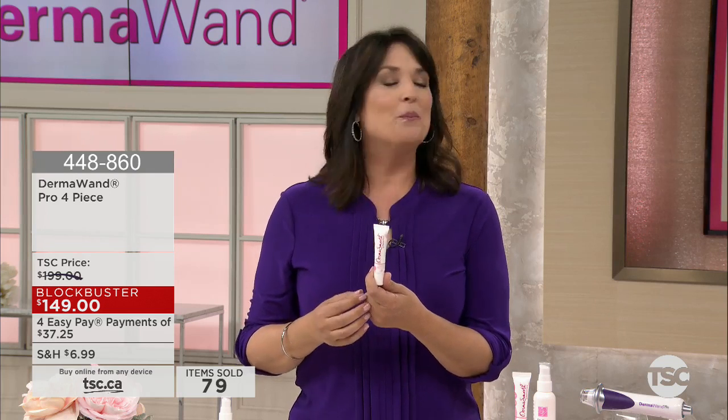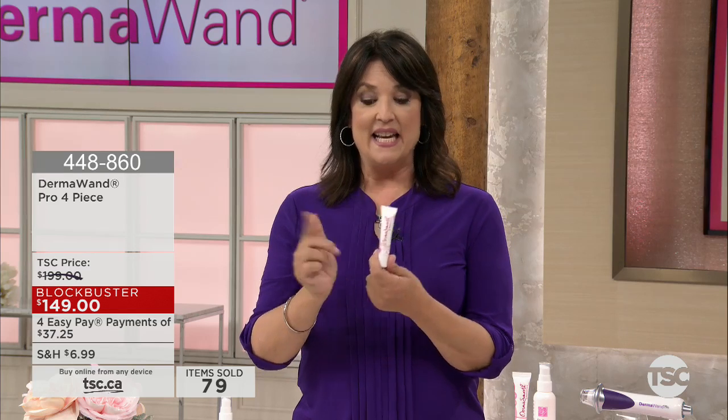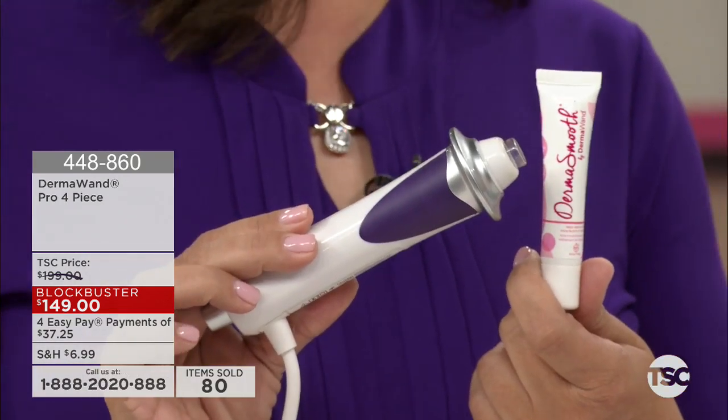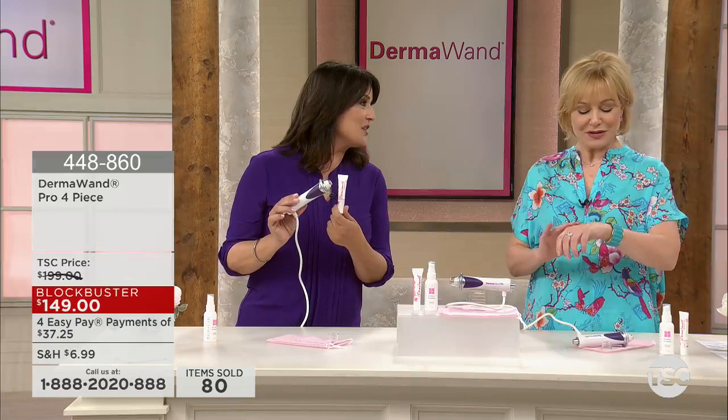But boy, we're keeping it in stock now, and we know that this, in combination with the Dermawand Pro, is going to give you that 1-2 punch. You're going to be red carpet ready with this. I love it, even if there's no red carpet. Yes. Maybe it's just lunch with your friends and that's your red carpet, right?